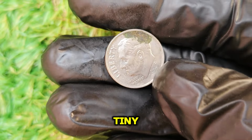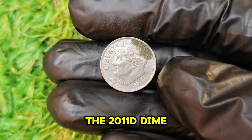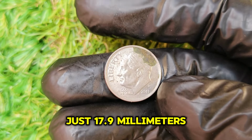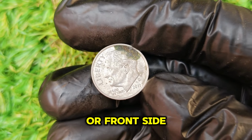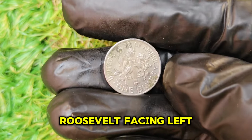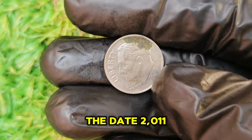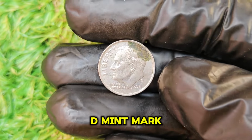So what makes this tiny silver-colored coin so fascinating? To begin with, the 2011 D dime is made of a copper nickel-clad composition, not actual silver. Its diameter is just 17.9 millimeters, and it weighs about 2.27 grams. On the obverse, or front side, you'll find the familiar image of President Franklin D. Roosevelt facing left, with the word Liberty inscribed to the left and the national motto, In God We Trust, below. The date 2011 appears near his neck, and just above it, the small D Mint mark lets us know it was made in Denver.